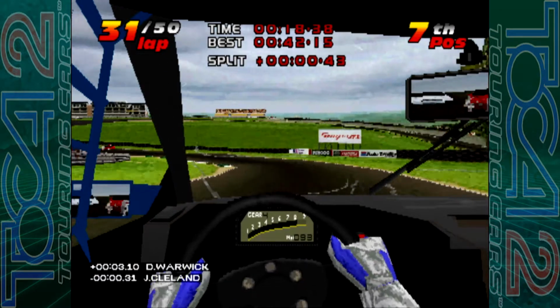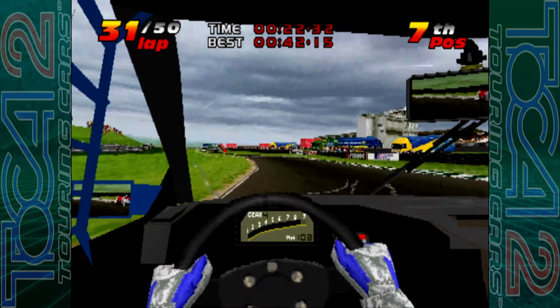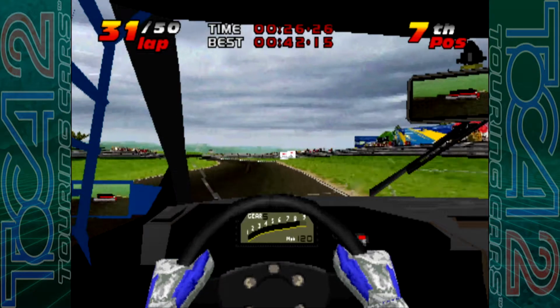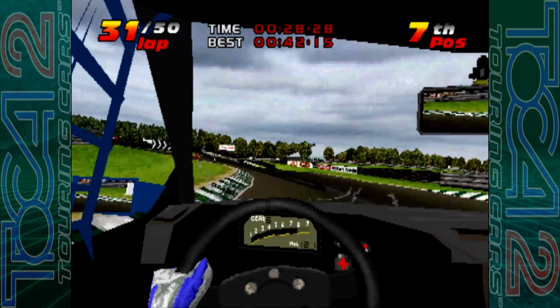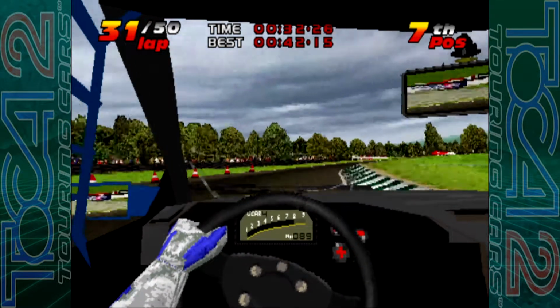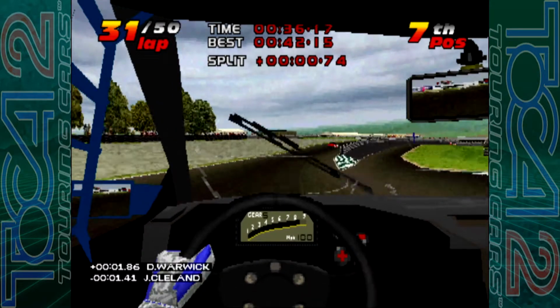So, I'm actually quite shocked by this. We're actually doing better than I thought we were going to. 7th place, how many points is that? 4 points, I think, or 3 points? So, more on offer, though, if I can catch up to this little group of cars up ahead. Derek Warwick is next.